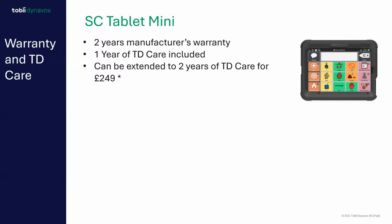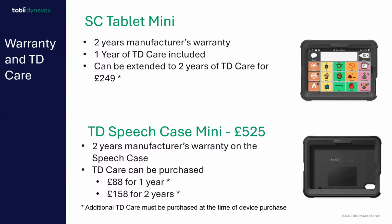If you are just buying the speech case mini, so just the case itself without the iPad, then that is 2 years manufacturer's warranty on the speech case, and then additional TD Care can be purchased. That's £88 for the first year or £158 for 2 years. And it's worth noting that if you are choosing the TD Care option, it must be purchased at the time of purchasing the device. You can't wait until the end of the first year and then purchase an extra year of TD Care, for example.